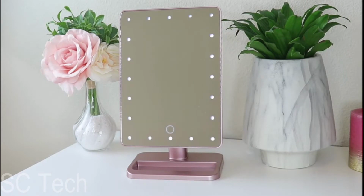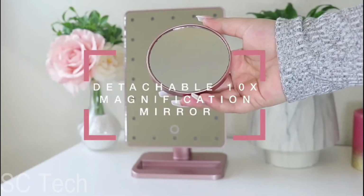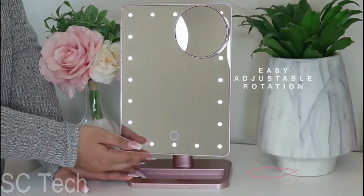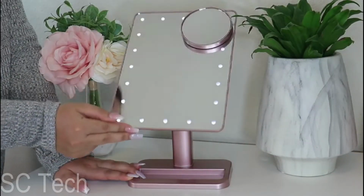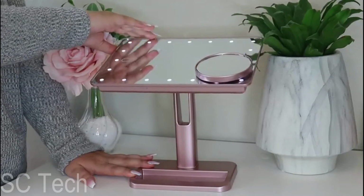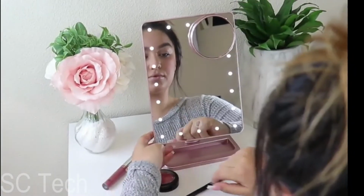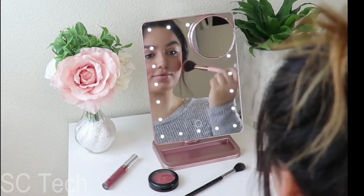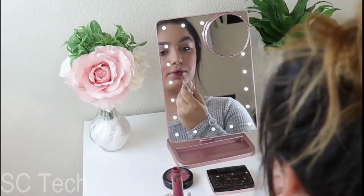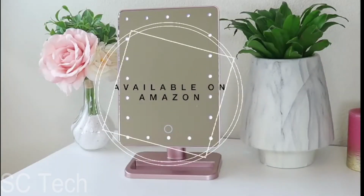The Hansong mirror has one-touch adjustable brightness. You also get a 10 times magnification mirror to get your look in all directions. It lifts up and down. Turn it sideways, it lifts up and down. Yay! Paint your face without distraction as you listen to music through the mirror. Keep painting. More. Okay, you got it. Yay.